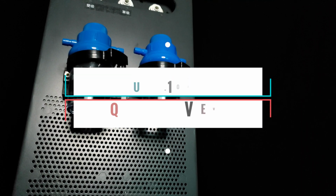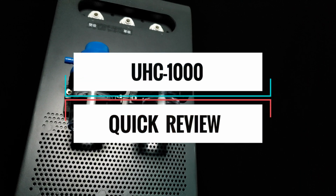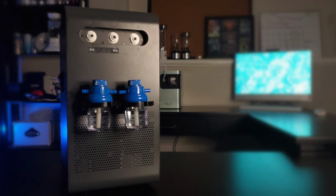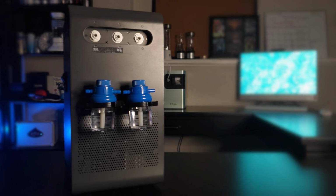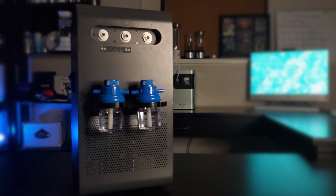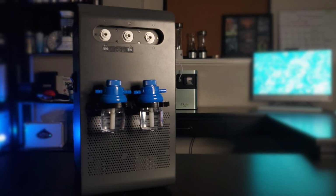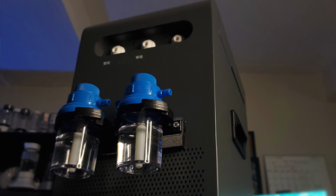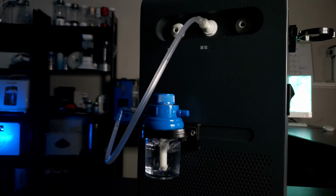the UHC-1000 offered by the company VH Life. If you're looking for an exceptional high-performing hydrogen inhalation device for in-home use or for a clinic that has dual user capabilities, then this review is for you. This is a hydrogen system that allows you to engage in hydrogen therapy via H2 inhalation at a very high flow rate.